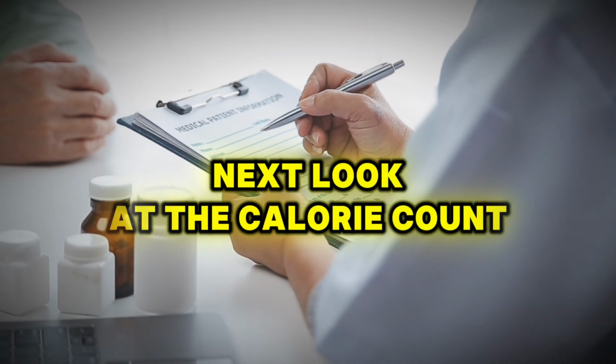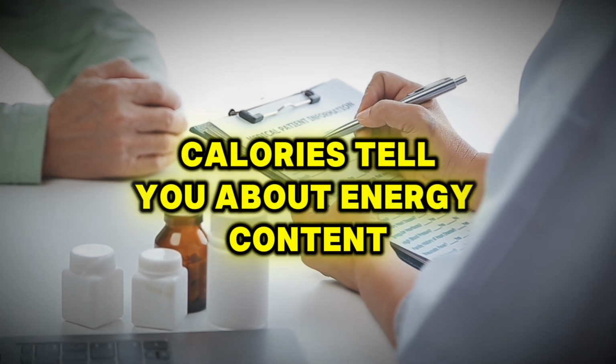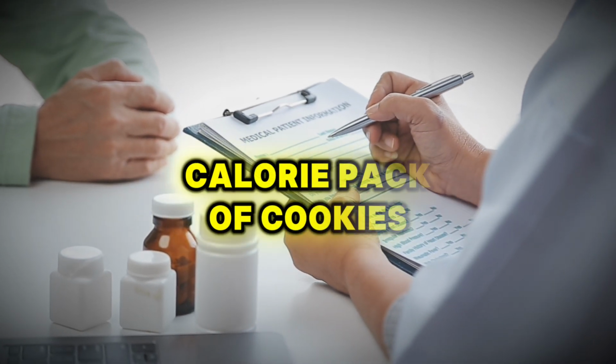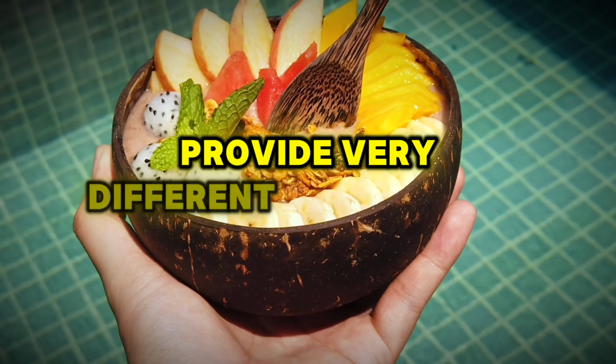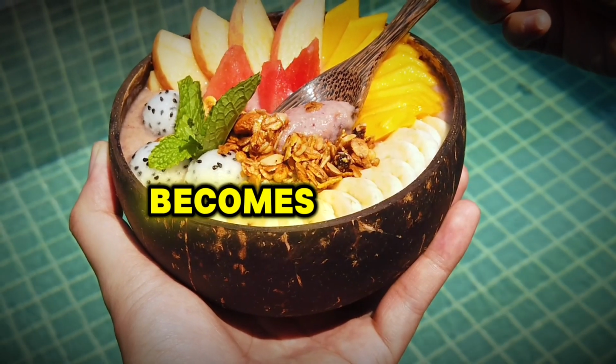Next, look at the calorie count, but don't obsess over it. Calories tell you about energy content, not nutritional quality. A 100-calorie pack of cookies and a 100-calorie apple provide very different nutritional benefits. This is where examining the rest of the label becomes crucial.